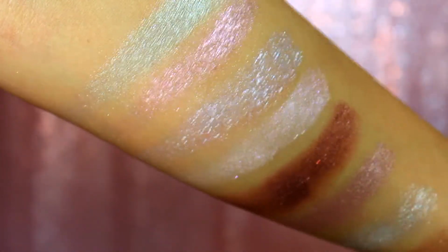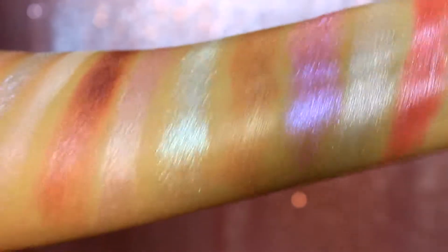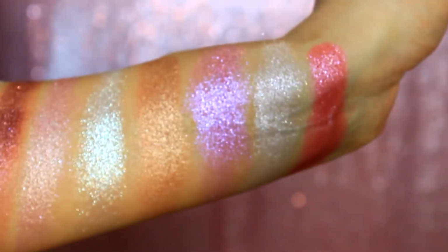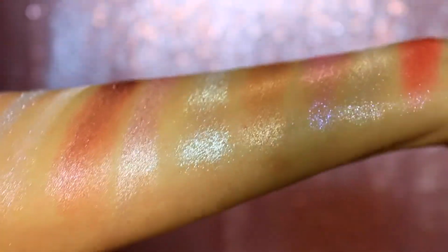We are no longer in the olden days of 2012 when the only palettes available were basically the Too Faced Nude palette and the Urban Decay Naked palette. We have moved way past that. There are so many brands coming out every single day, so it's hard to get noticed nowadays. And when you have a really special product like Lele Posh Cosmetics does, I think they should be recognized, and I think more people should know about them. So that is exactly why I made this video.